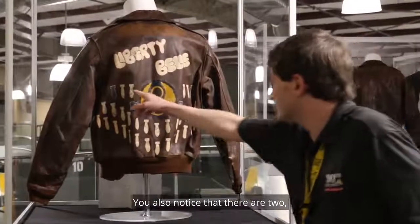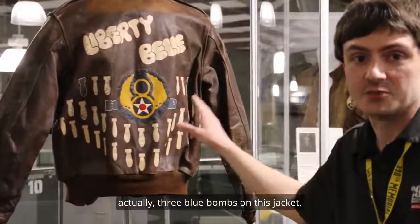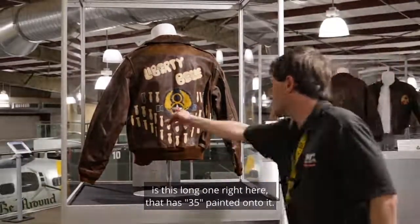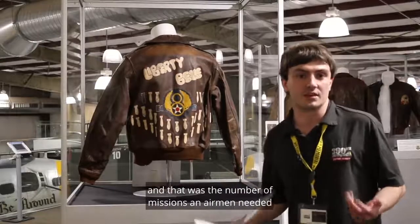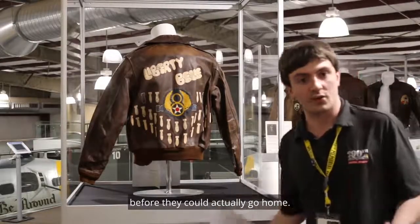You also notice that there are three blue bombs on this jacket. We don't know why they were painted blue, but one thing that I do want to bring your attention to is this long one right here that has 35 painted onto it. That was the number of missions this person completed, and that was the number of missions an airman needed to finish towards the end of the war before they could actually go home.